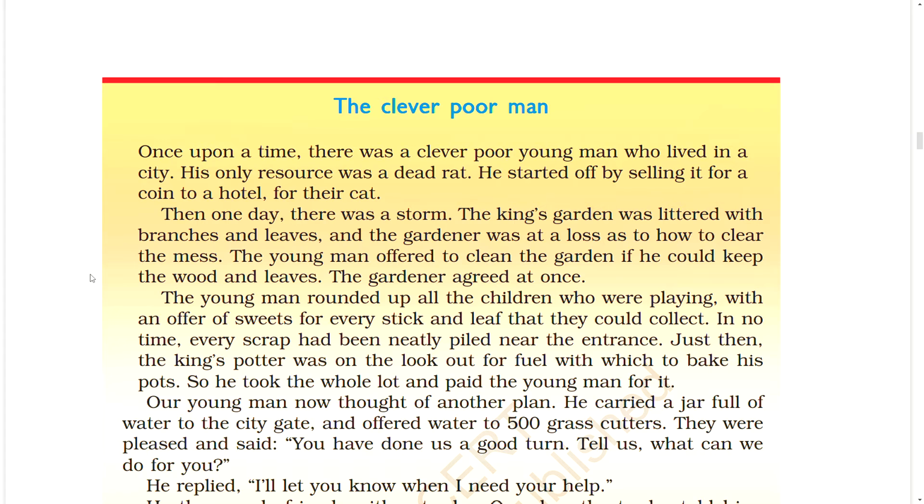Our young man now thought of another plan. He carried a jar full of water to the city gate and offered water to 500 grass cutters. They were pleased and said, "You have done us a good turn. Tell us, what can we do for you?" He replied, "I will let you know when I need your help."